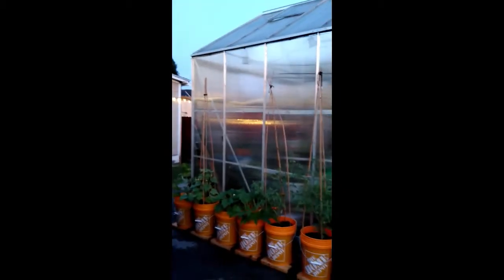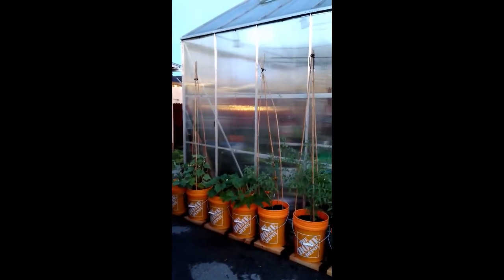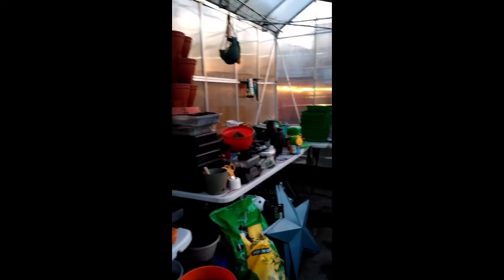I think we paid, I know it was under $500. I want to say like $470. It was on sale. We had a coupon, and I think they were like $670 or $699, and we got it for $470. So let me take a look in here. Don't mind the mess, obviously. We have a lot of stuff going on in here. It does need a cleanup.